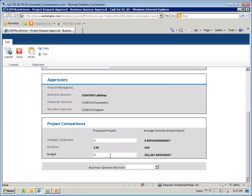Now the point we're going to put here is the budget. What's the budget for this project? And the nice thing is that I can actually see the different budgets associated to different projects of similar types. I can get an average of that. And this will help make those decisions a little bit easier so you can visualize everything on one page. So I'm going to go ahead and go above that threshold so we can see our task walk through our next step. At this point, I'm going to go ahead and approve that.